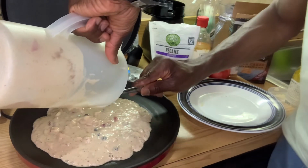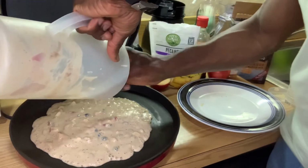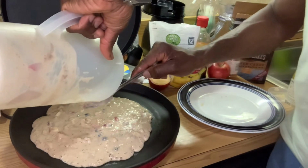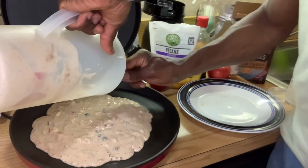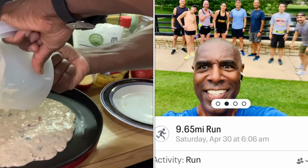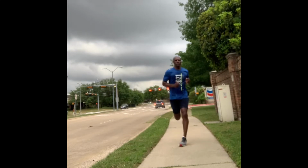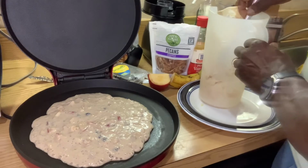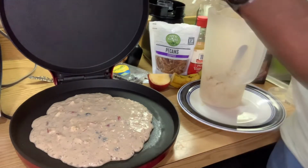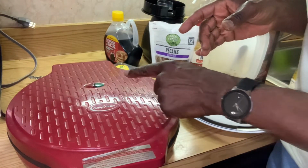So this is ideal for me, guys. I go running pretty much every day, but on the weekend, I run 5 miles on a Friday morning, and I know I'm going to do even longer on Saturday. So I call this my pre-carb up for my long run on the weekend. So here we go. Now this Betty Crocker maker, you close this thing, and when it's ready, this light will turn green, and I will flip it.